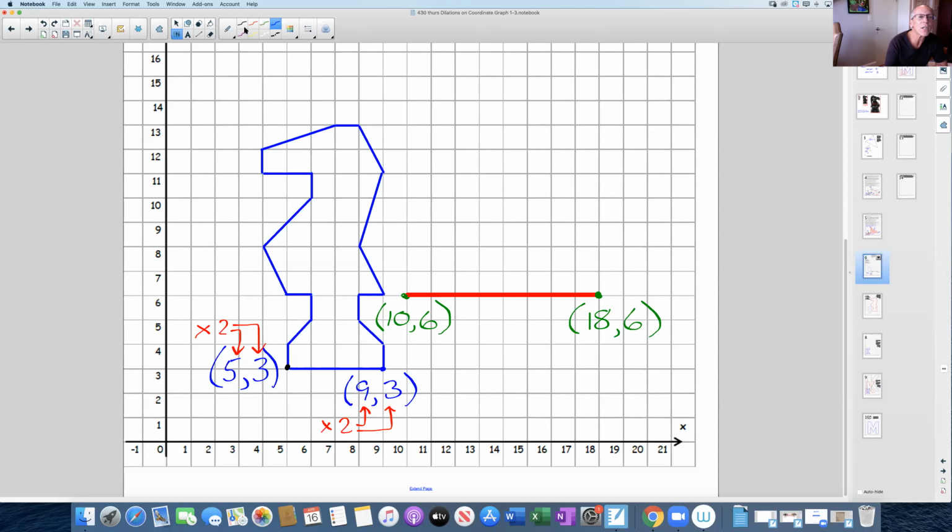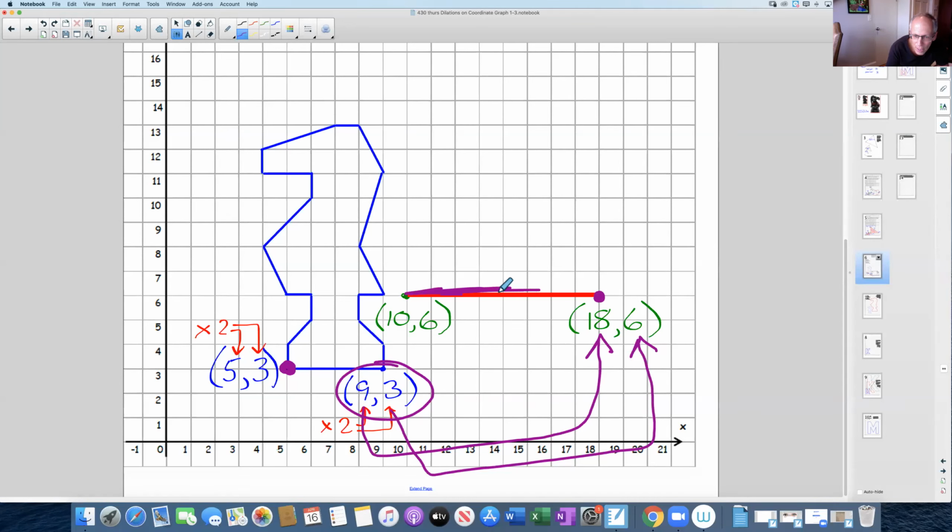Now, I want you guys to go to point 5, 3. Double the 5 and double the 3, and put your pencil mark at 10, 6. Do the same thing with point 9, 3. Double the 9 to 18, double the 3 to 6, and put your point at 18, 6. Then take your marker and make a line from 10, 6 to 18, 6.